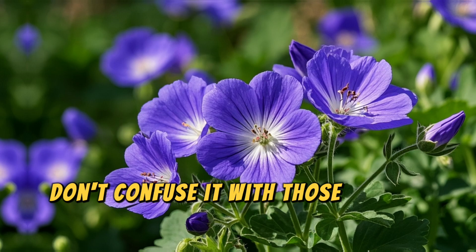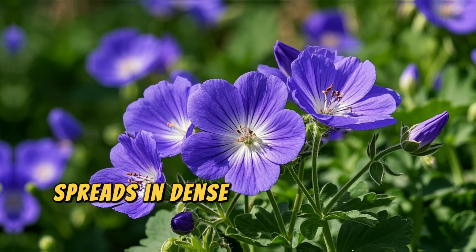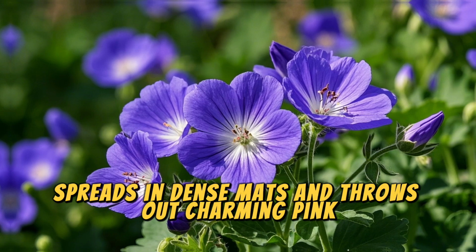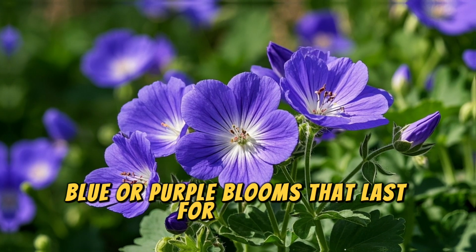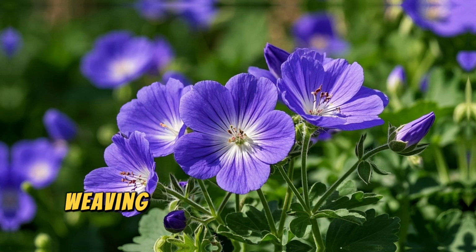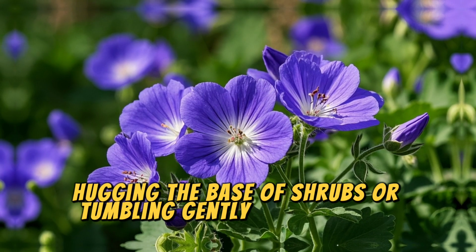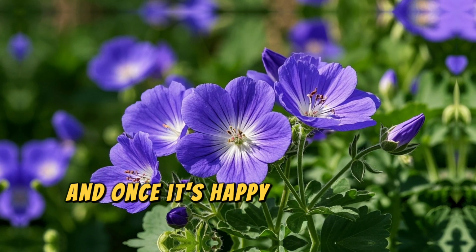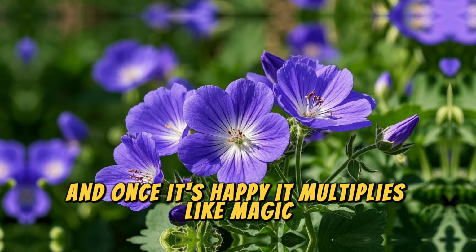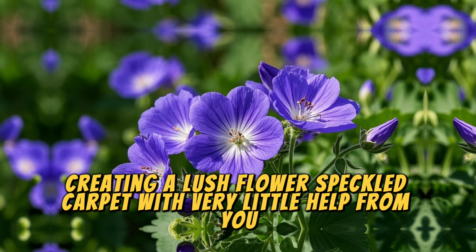Don't confuse it with those upright geraniums in pots. This one hugs the ground, spreads in dense mats, and throws out charming pink, blue, or purple blooms that last for months. It's the kind of plant that seems to know where to grow, weaving between stepping stones, hugging the base of shrubs, or tumbling gently over borders. And once it's happy, it multiplies like magic, creating a lush, flower-speckled carpet with very little help from you.